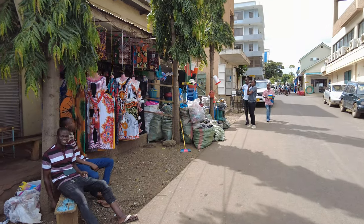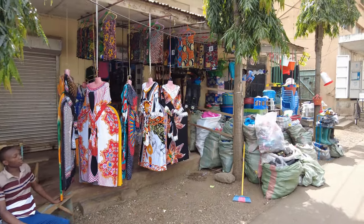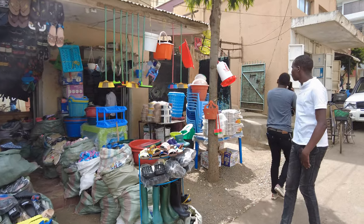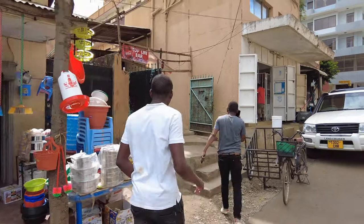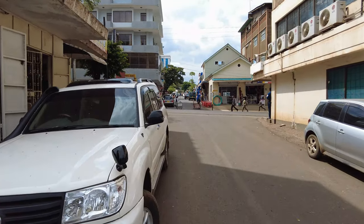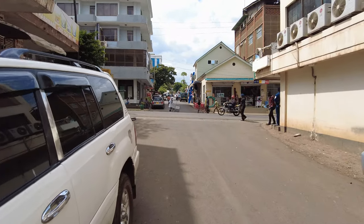Beautiful dresses, guys. Really colorful. So we're coming up to Market Road.